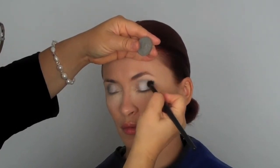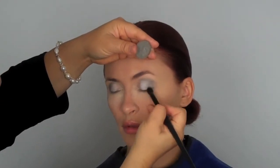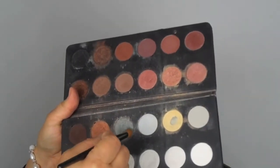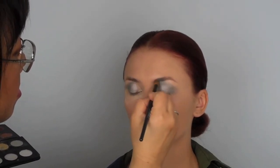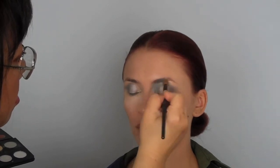Now this one has that pewter, it's still in the metallics. It's kind of got a little bit more of a green gray tinge to it. And it's a really beautiful color. So now I'm taking this blue kind of steel color. It's got a little bit deeper blue, dark steel color. And I'm going right in the inner part of the crease.